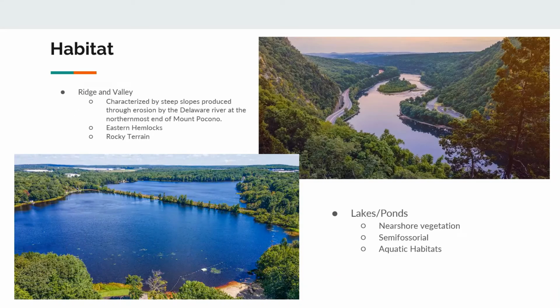The second most dominant land feature in the Poconos is the ridge and valley ecosystem. We can see this area in the northernmost extension of the mountain range in confluence with the Delaware River. In the top right of this slide, you can see a picture of the most iconic ridge and valley seen in the Poconos. It occurs at the Delaware River Water Gap.